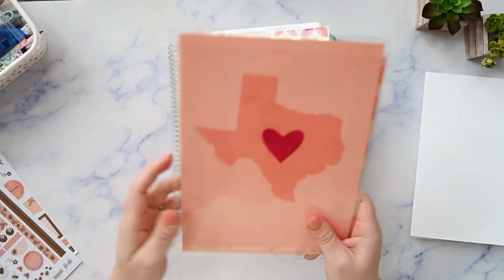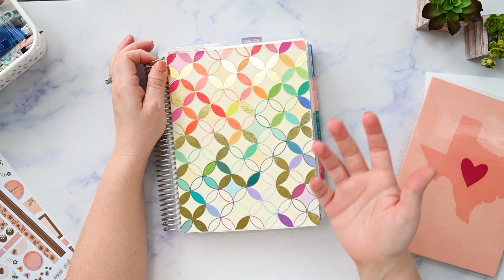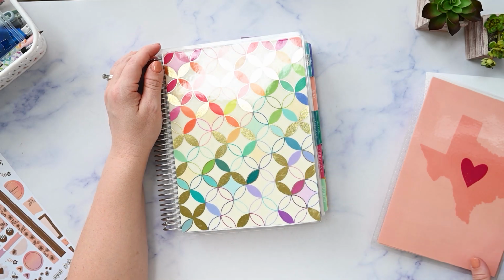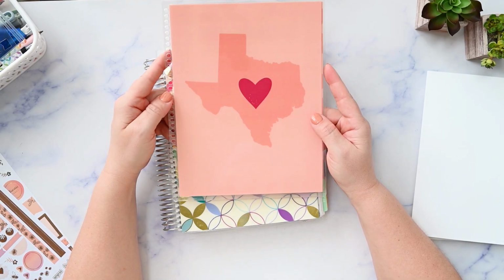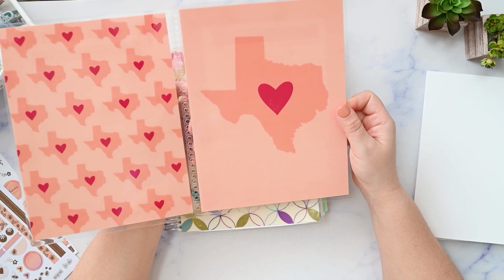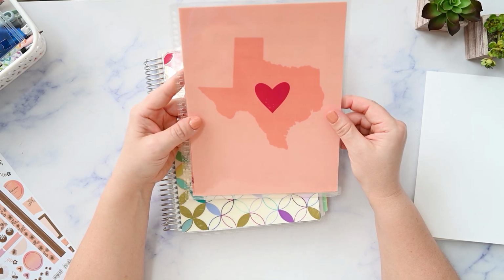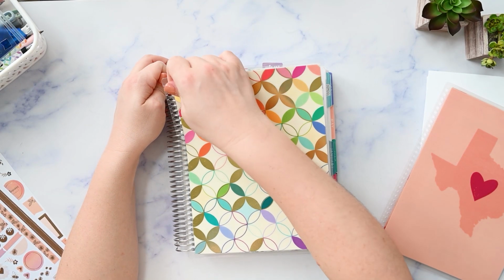In my lineup video, I did a poll asking which cover I should use for May because I didn't have a specific one that I was thinking of. And it was a tie between the Etta V Kindness Always and the Etta V Bliss. But then I went to Austin and I went to the Erin Condren store in Austin and they had this beautiful Texas cover and it's peach. So I know you voted on the cover for May, but is this one not perfect or what? It's exactly what I need. So I'm gonna use this for May and then I will probably put the Kindness Always cover on my content planner. So let's take this off.